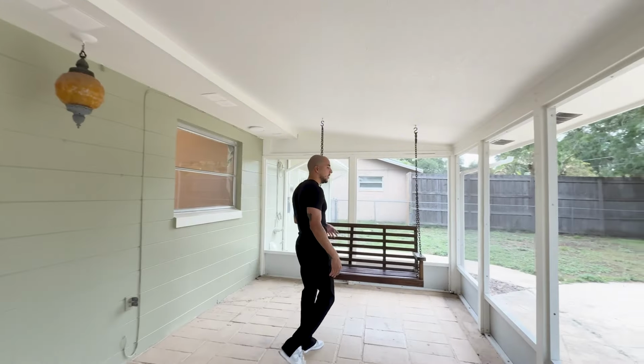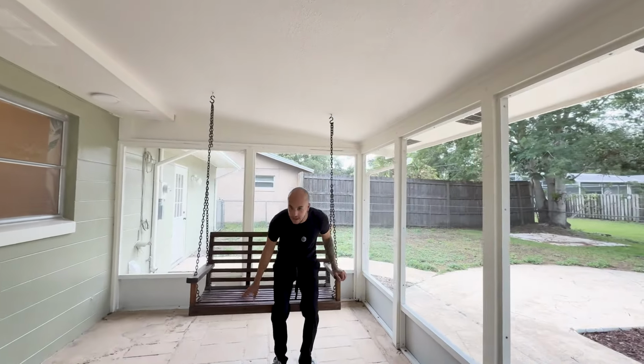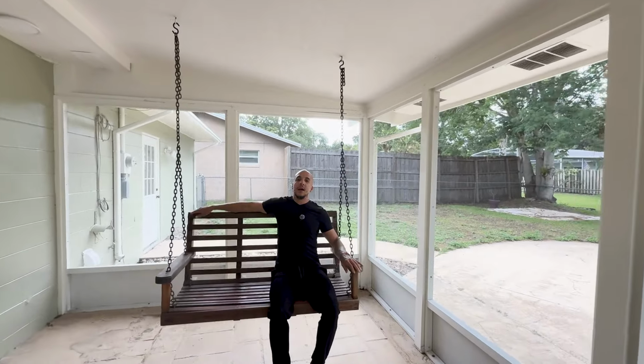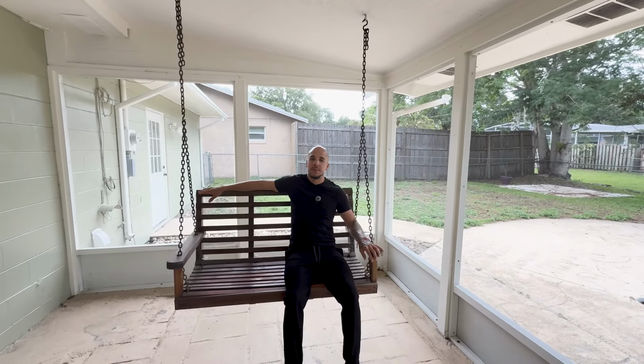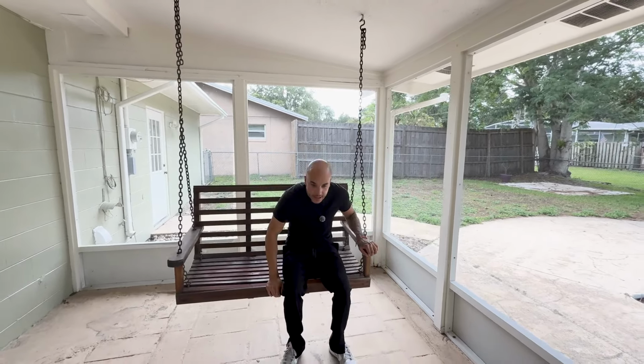We get super aggressive playing dominoes, so this would be a great spot for it. And then over here, already coming with the property, you have this nice swing. So really nice and relaxing. Not so much for me, I have vertigo, so this is gonna mess me up, so I can't spend too much time on this. And that's about it.